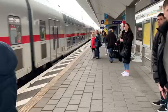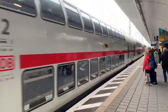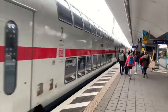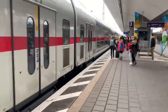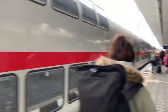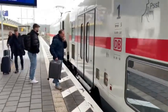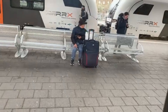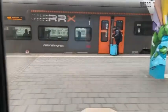Finally, my intercity train to Cologne has arrived. The train consists of double-decker carriages hauled by a locomotive. Upon entering the train, I noticed the train was full. I tried looking for a free seat, but to no avail. Instead, I resorted to standing by the doors. This is why you should always reserve a seat when traveling on long-distance trains within Germany.